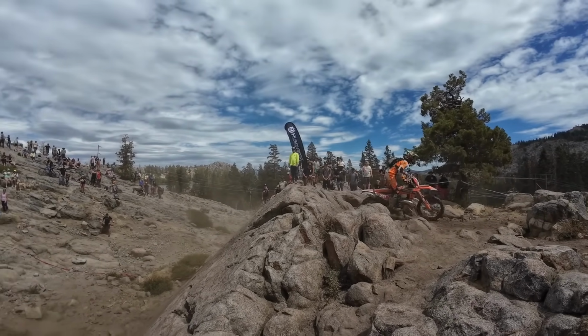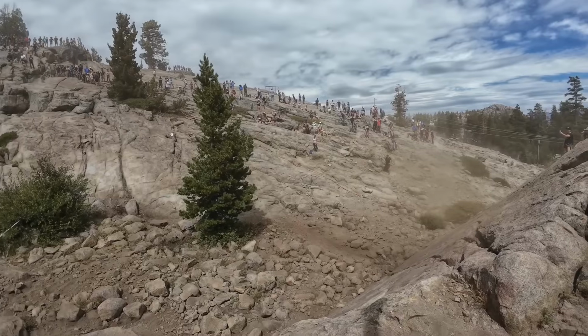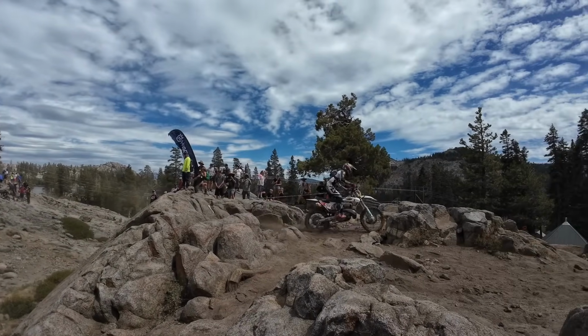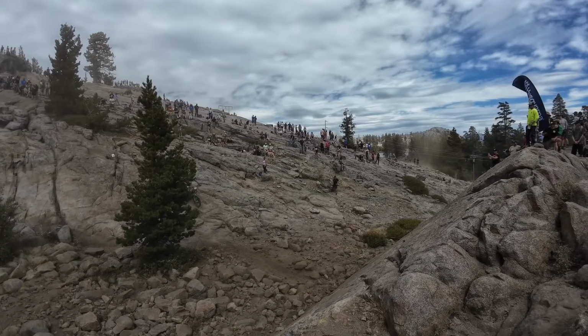So I ran over here to quick catch a few of the guys hitting this little hill called Spectator Hill. There goes Ryder LeBlond. I missed the top few guys, but yeah, this is Spectator Hill. Tons of people around.